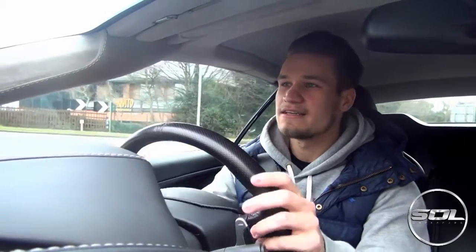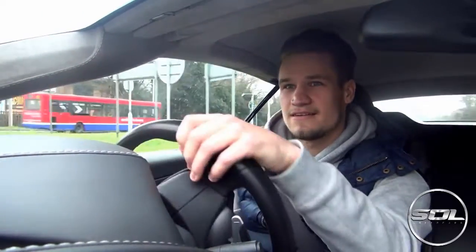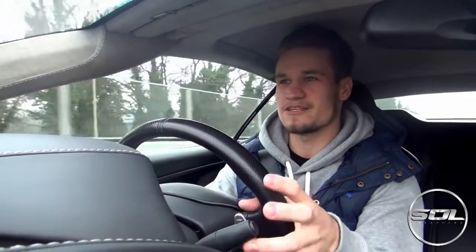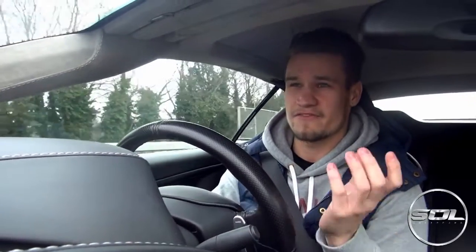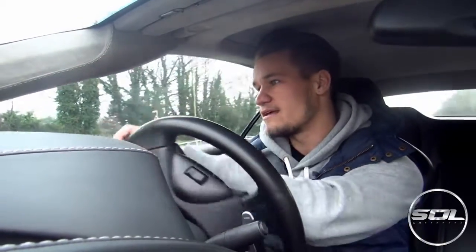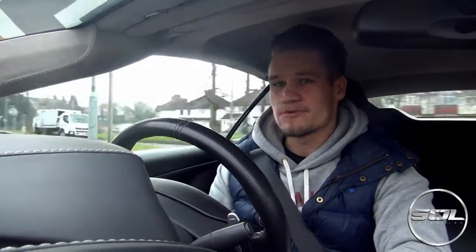Moving off again, where's the accelerator? Well, there it is. I'm not doing anything crazy because that's not what it's all about. It's all about first impressions and what it is like to drive this car for the first time. And I might try and put it into the mode where I'm able to use the paddles, which will be quite a lot of fun and something that I'm definitely not used to.